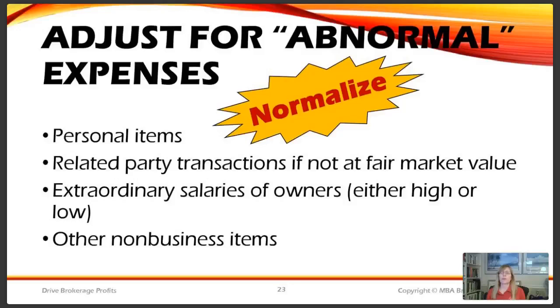Also, perhaps there were related party transactions that were not at fair market value. An example of that might be that you sold a house for your mom, and your normal commission that you charge to end user clients, say, is 5%. For your mom, you didn't charge her anything when you listed the house, but you paid the other buyer's agent, so you had to collect something. So maybe it was 2.5%. So there's a reason it's not at fair market value. Had that been a fair market value transaction, what would the actual income have been? So you're going to go back and add that in.